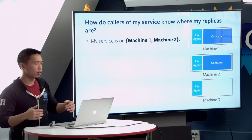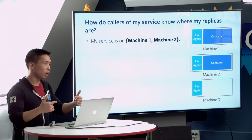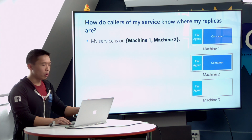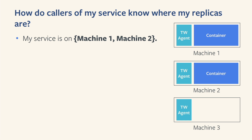Now let's look at this problem from the caller's point of view. The callers or clients of your service have a different set of issues now. In the beginning, there are 2 copies of my service running, a copy on machine 1 and a copy on machine 2. The caller knows that they're on machine 1 and machine 2. Now machine 2 loses power. The caller still thinks that a copy is running on machine 2. It's still going to send traffic there. The requests are going to fail. Users are going to have a hard time.